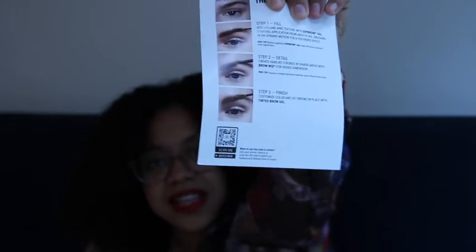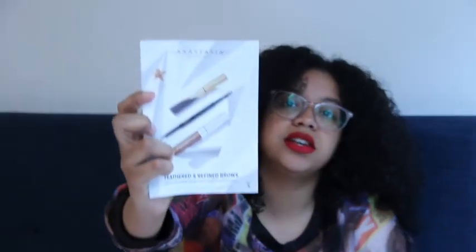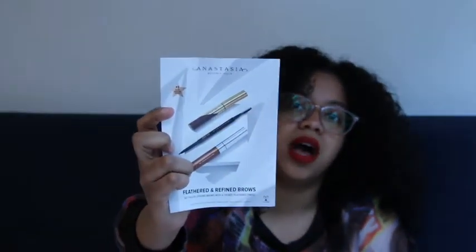It makes it simple and easy for you, so you can try it. If you want to see a video of it, they do have a scan me. You can watch. It's a QR. I don't know if you guys can get that. Is that good enough for you? Not sure. But definitely this is a good idea for feathered and refined brows. I really like this. I can't wait to try this out. It's gonna be so good to try this thing out.